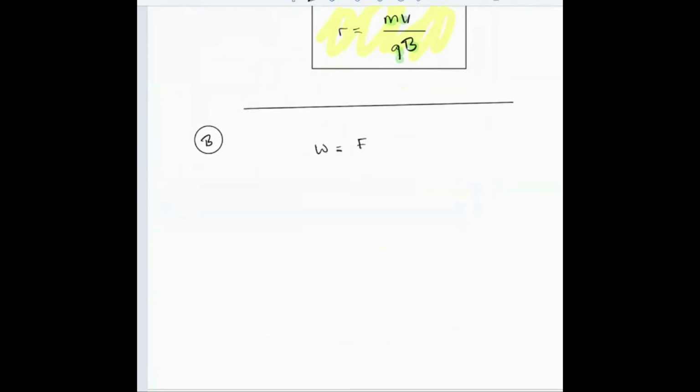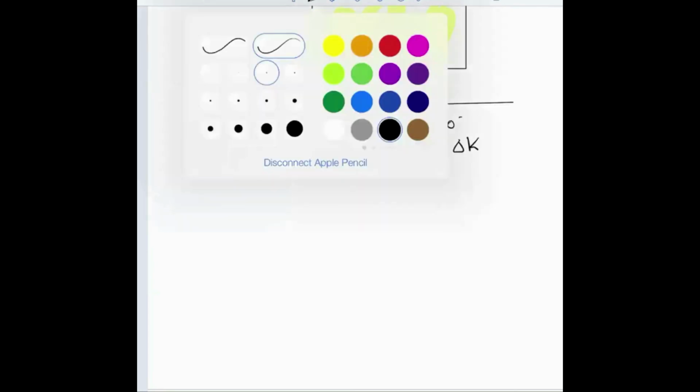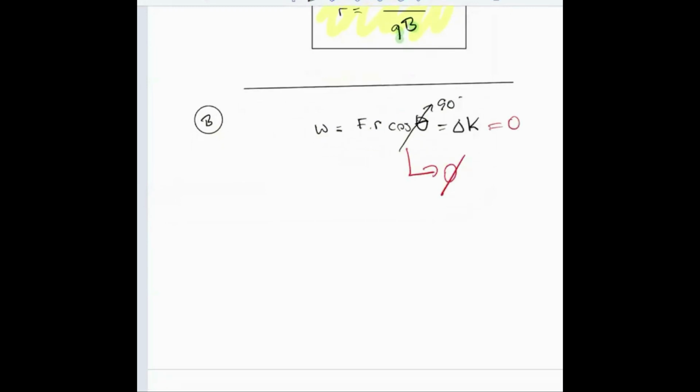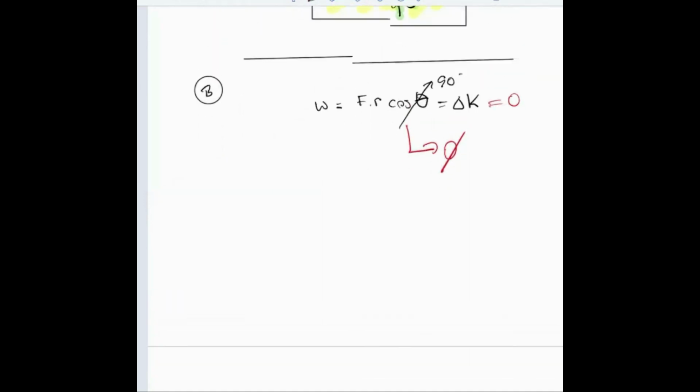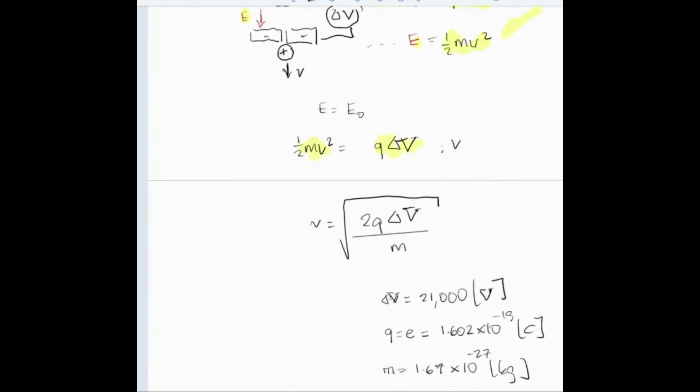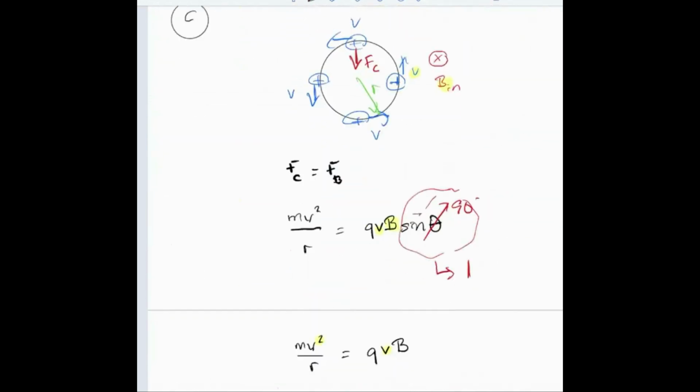So the question is, what happens to the kinetic energy of the proton inside the magnetic field? So how much does the kinetic energy change inside the magnetic field? The angle in this case is the angle between the centripetal force and the displacement vector, and the object is getting displaced along the direction of motion. So the force does not have a component along the direction of displacement, which means that the force does not contribute to motion, which means that no work is being done on the proton, which means no energy is being transferred.